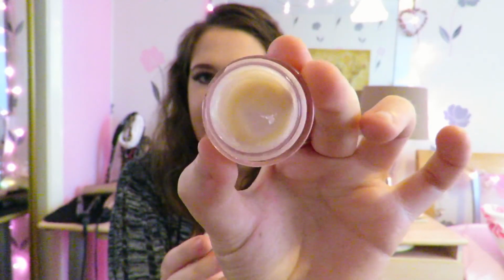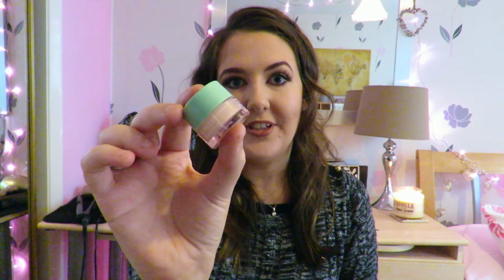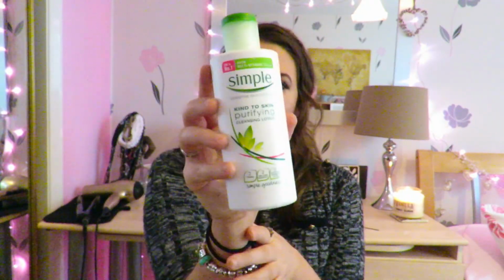It goes on like butter, it is so smooth. And that is all I have left because I have used it all. So this is the tiny version that they give you with the bonus time. You can buy a full version, but I have a feeling it's quite pricey, so I will warn you about that. Next is the Simple Cleanser.